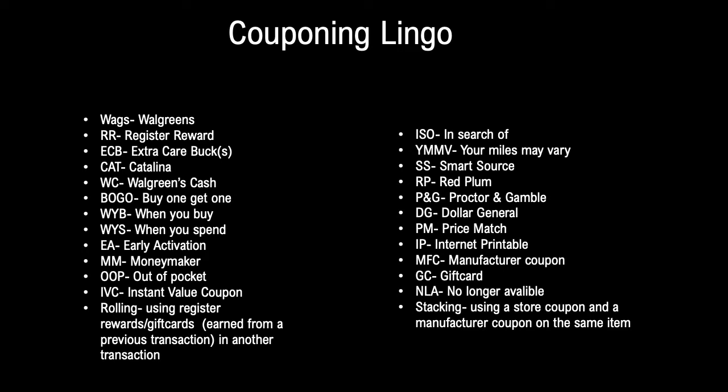WAGs is just short for Walgreens, because when you're typing out deals, you just don't want to have to type out the entirety of Walgreens. RR, register reward, is a Catalina coupon that prints out at the register. Typically, these are at Walgreens in the form of manufacturer coupons. They literally will print out at the register as soon as you pay for your transaction, and they are great to use at Walgreens.